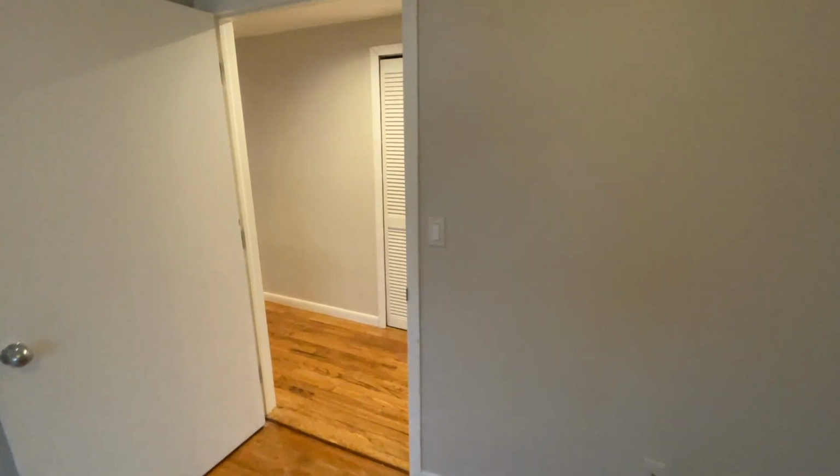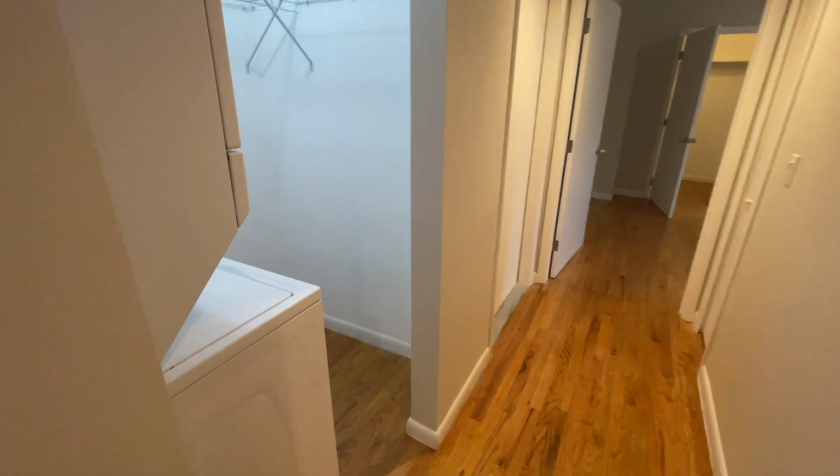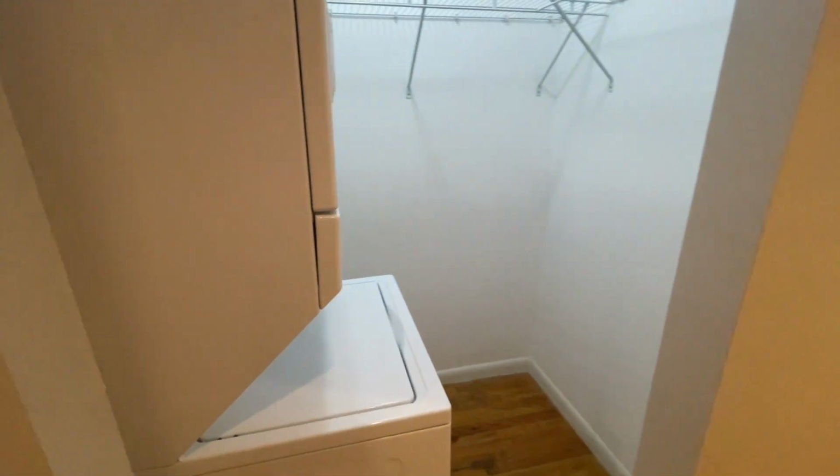One last thing I wanted to point out was the color that they decided to paint this property, which is this grayish tone. I really like it because it's a departure from that traditional white that everyone seems to be going with nowadays. It adds to the warmth, and I really thought it was a good choice on their part.